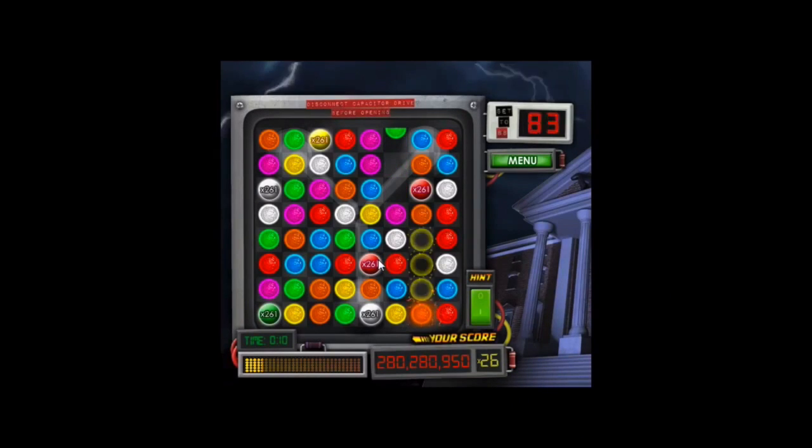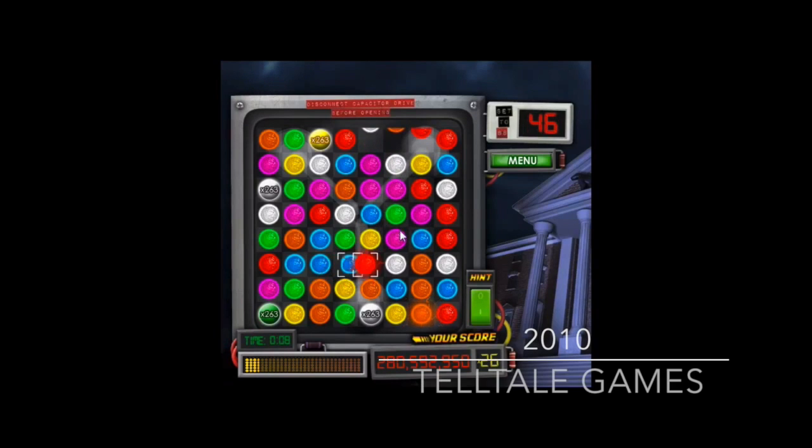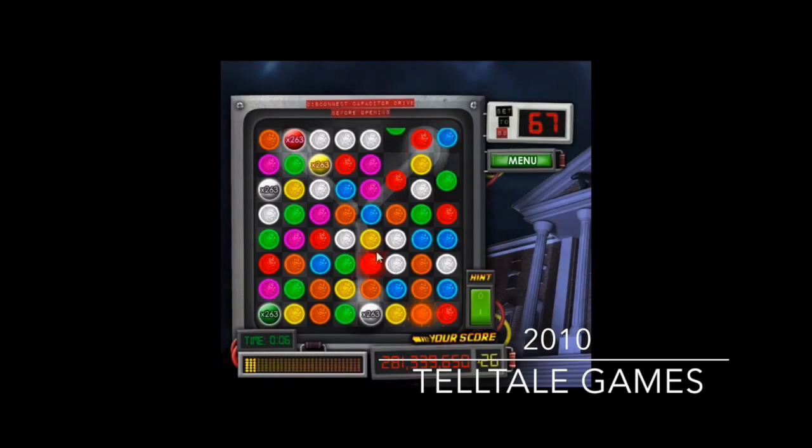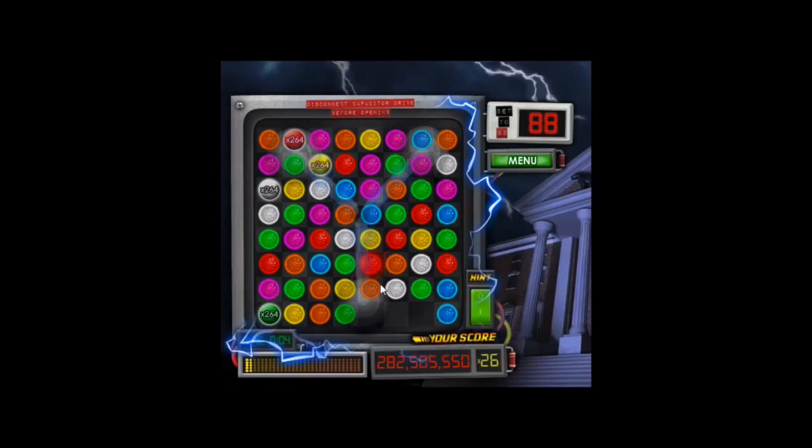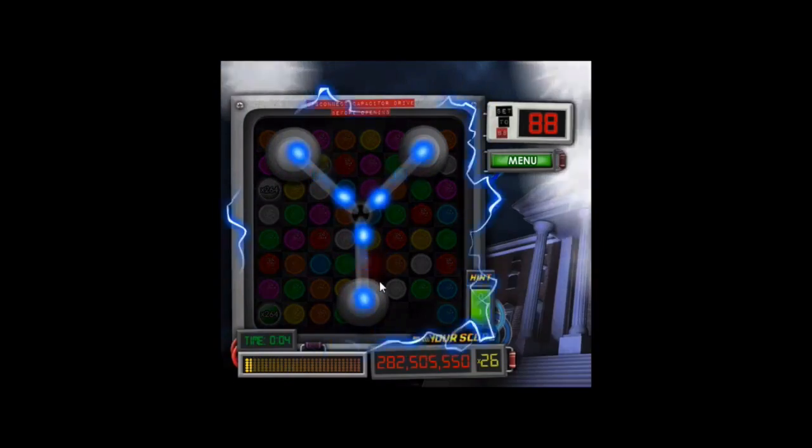Flash forward to 2010 with Back to the Future Blitz Through Time on Facebook. The DeLorean doesn't appear per se, but it's implied that the game is some sort of interface for the time machine, because you can see the digital speedometer here.